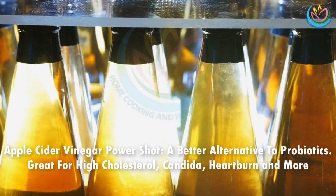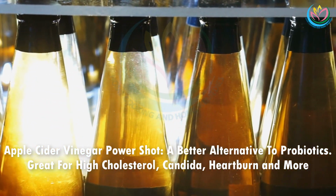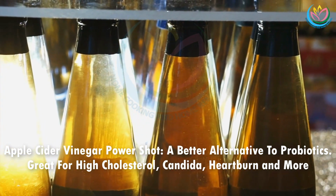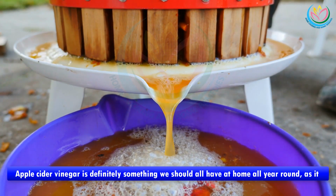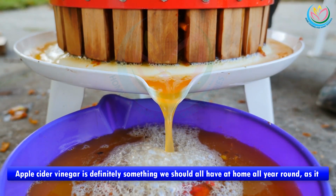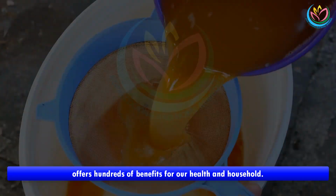Apple cider vinegar power shot, a better alternative to probiotics. Great for high cholesterol, candida, heartburn and more. Apple cider vinegar is definitely something we should all have at home all year round, as it offers hundreds of benefits for our health and household.